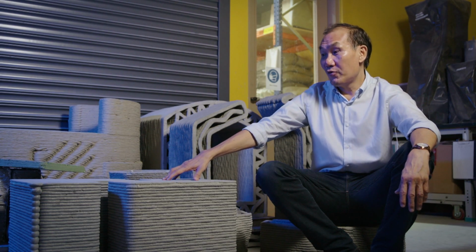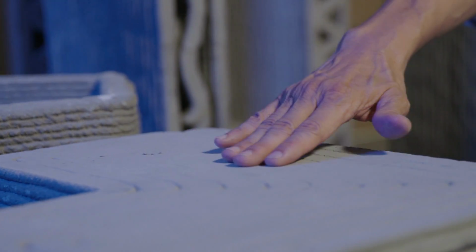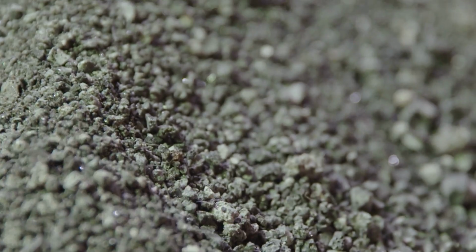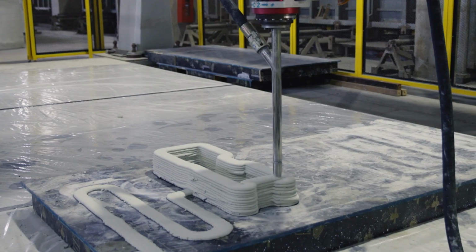This is a stool printed from NEWSand. We are comparing this with the earlier material that we printed with recycled glass. It's demolition glass that we ground down to a sand-like particle and we printed it. We know that we can print concrete here in Singapore.